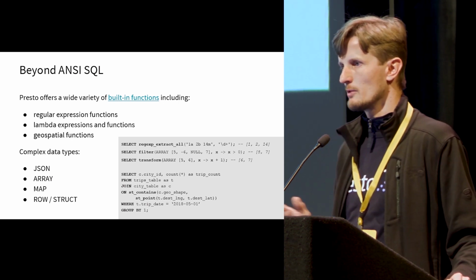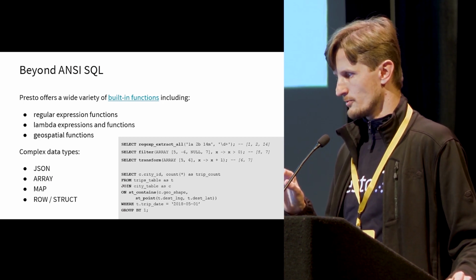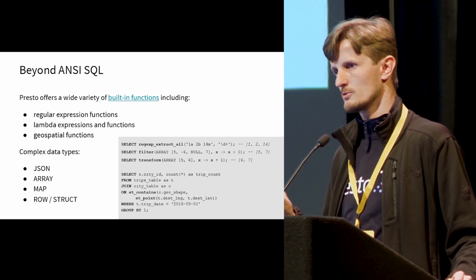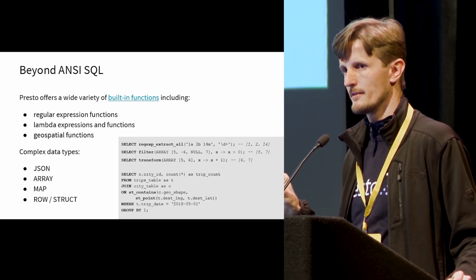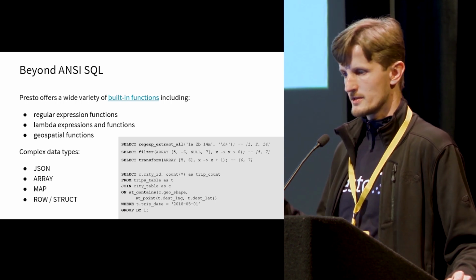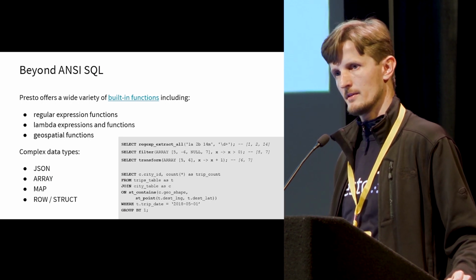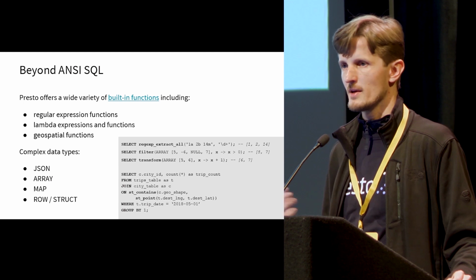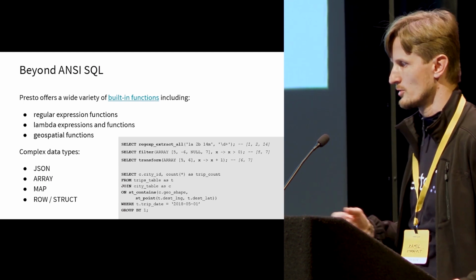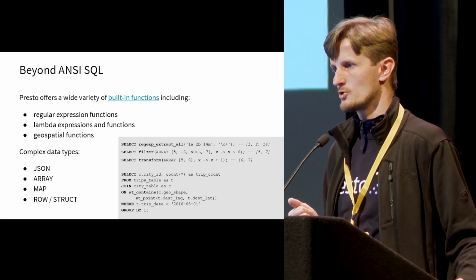Not too many people know about this yet, but over a year ago, guys from Uber developed pretty neat extensions to Presto to allow geospatial analytics through SQL. Now they published this and contributed it back to the community, and now Facebook also picked this up, and they are putting lots of effort into optimizing execution of those queries, especially if you're dealing with very large data and you're joining on geospatial conditions rather than standard equi-join conditions.